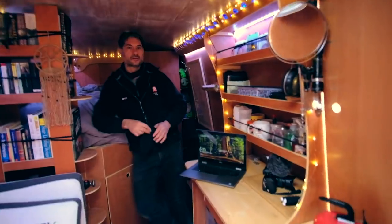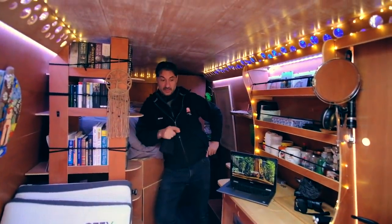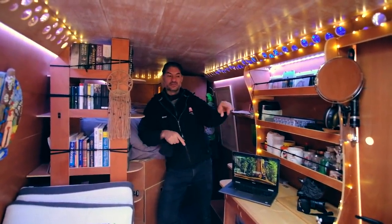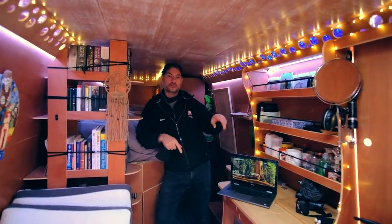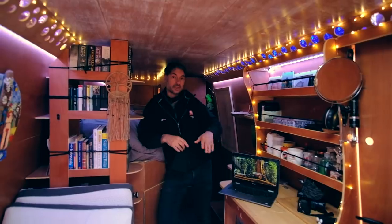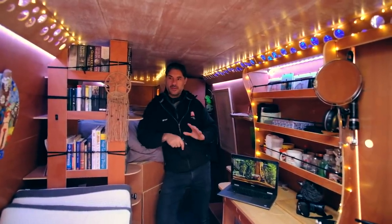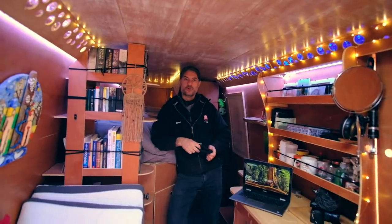What do you do about your water situation? There's a waste tank underneath there that just needs to be plumbed in, and then I'll basically just put a very simple manual pump on that. Is it like a foot pump or something? I think I'll just do a hand one. I'm just going to keep it really simple. The thinking behind this build was to keep everything as simple as possible.